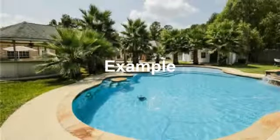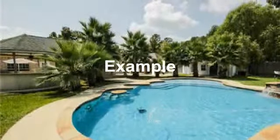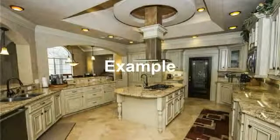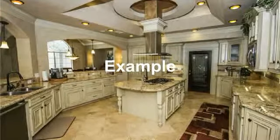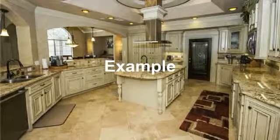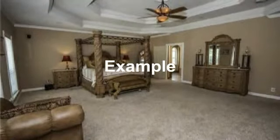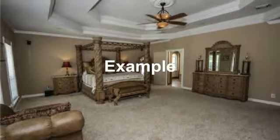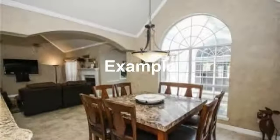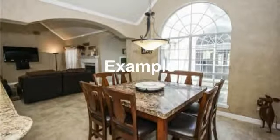Pool with an outdoor cabana for entertaining guests. Beautiful wide open kitchen. Master bedroom with trimmed out ceiling. Cozy breakfast area with bright view for a warm breakfast area.